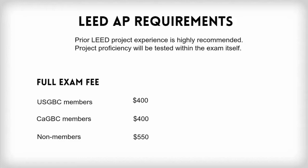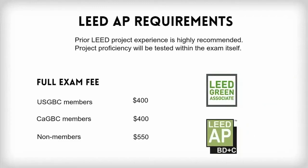Now, we also see two sets of fees. The first fee schedule here refers to the full exam. What we mean by full exam is the LEED Green Associate exam in tandem with the LEED AP exam. And that's $400 for members of USGBC or CAGBC, and then $150 more, or $550, for those non-members.